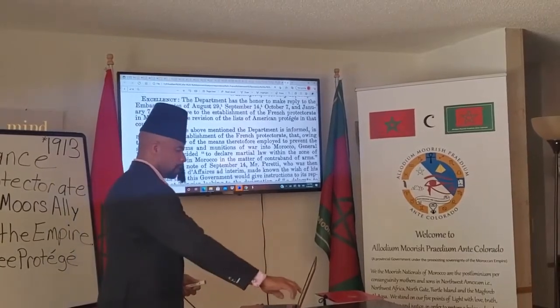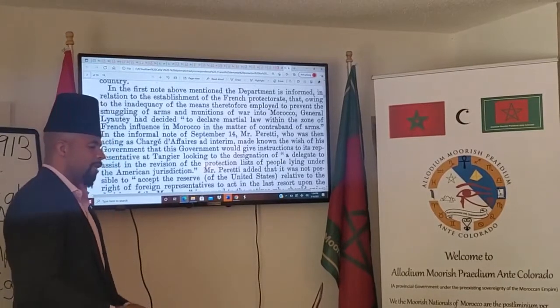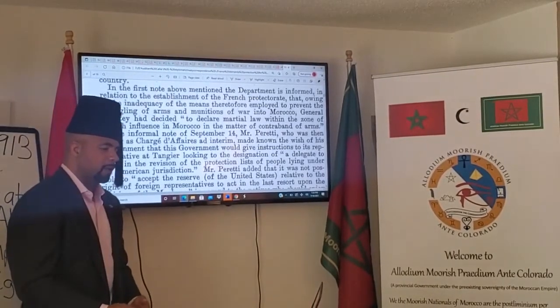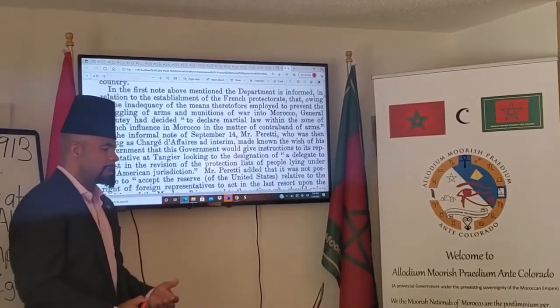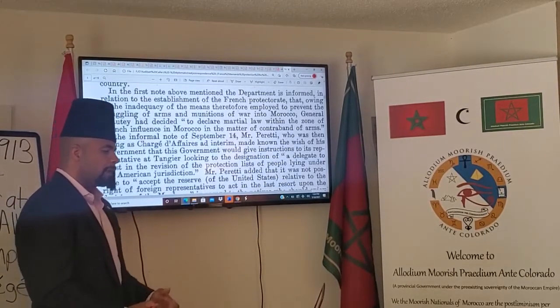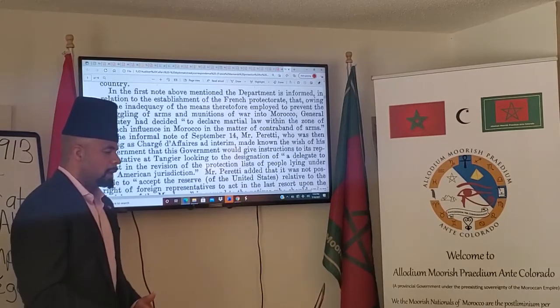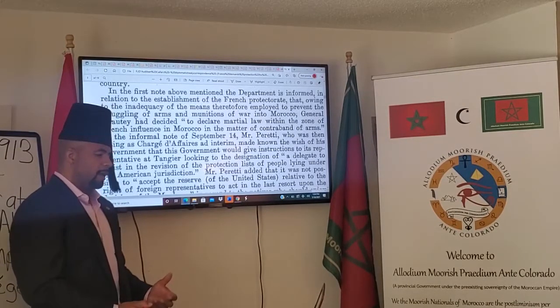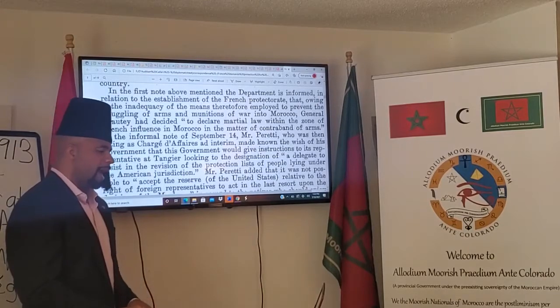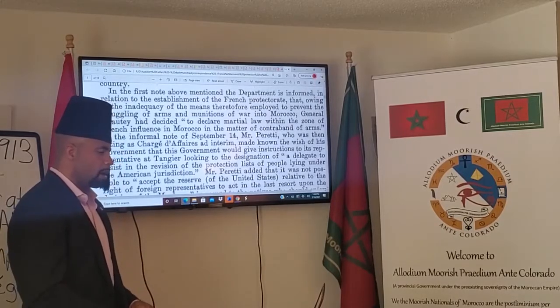Let's continue. In the first note above mentioned, the department is informed in relation to the establishment of the French Protectorate that owing to the inadequacy of the means thereto employed to prevent the smuggling of arms and munitions of war into Morocco, the government had decided to declare martial law within the zone of French influence in Morocco in the matter of contraband of arms.